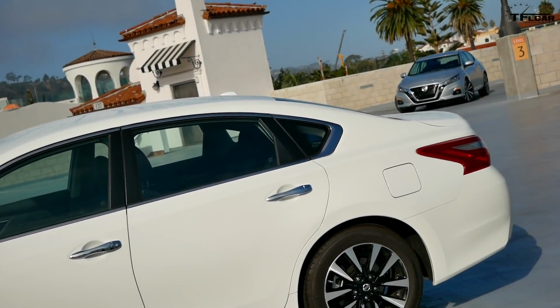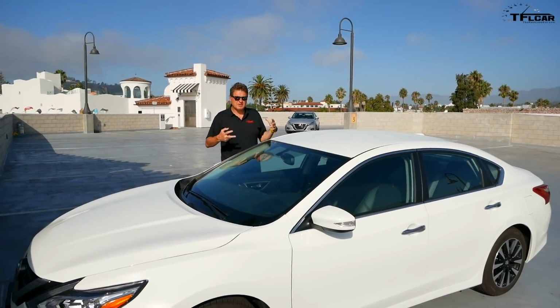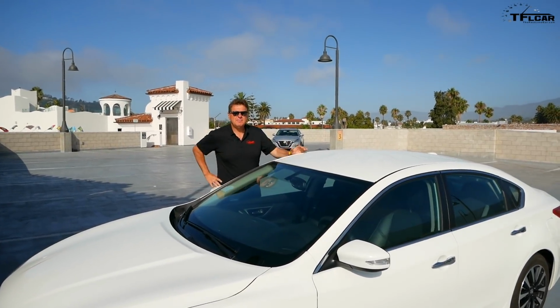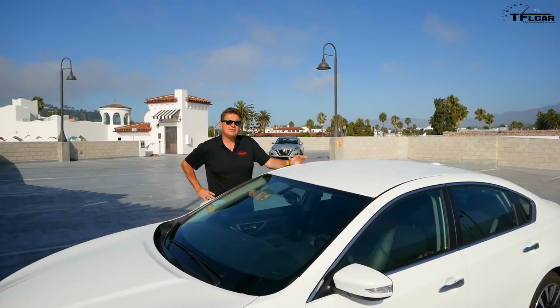The new one is much more bold, much more angular, much more, well, actually 3 words define it, and I had a chance to speak with the car's designer. So let's have a chat.